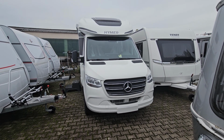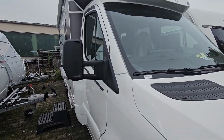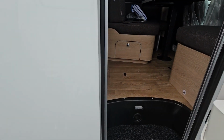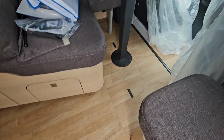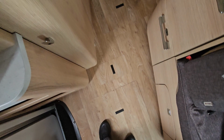This motorhome is the Hymer B-Classe ModernComfort T600, and I'm going to show it to you in under 3 minutes. First thing you notice as you come in, we've got a double floor, and that floor is great for keeping things in for storage as well as hiding the technical infrastructure of the motorhome.